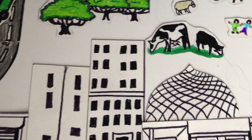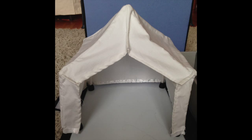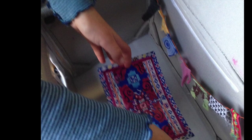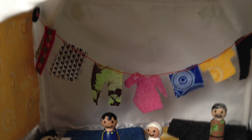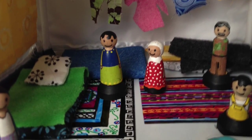The housing structures in the Voicebox serve as a platform for imaginative play. All children possess an innate curiosity. The Voicebox engages these children in the healing process.